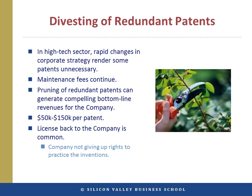As patents often sell for $50,000 to $100,000 each, the resulting revenues are often welcome additions to the corporation's quarterly bottom line results. A company that fails to prune its portfolio on a regular basis will find itself paying unnecessary maintenance fees to the patent office, as well as leaving money on the table.